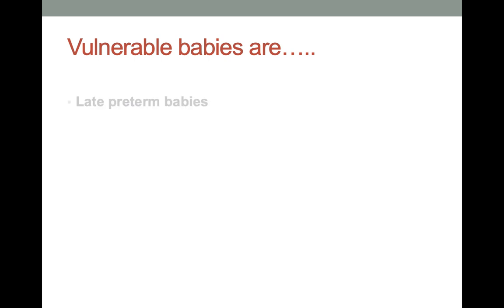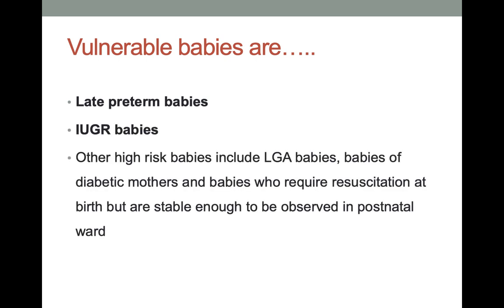So, all these vulnerable babies are late preterm babies, IUGR babies, and in general, other high risk babies include LGA babies, babies of diabetic mothers, and babies who require resuscitation at birth but are stable enough to be observed in the postnatal ward.